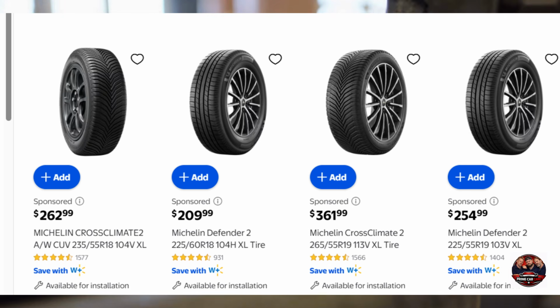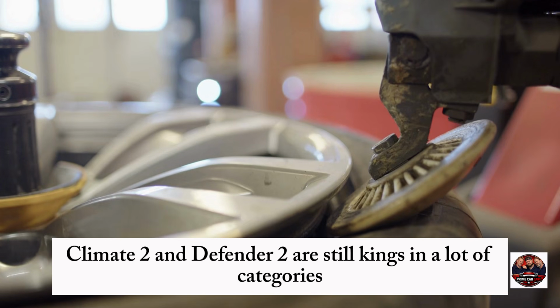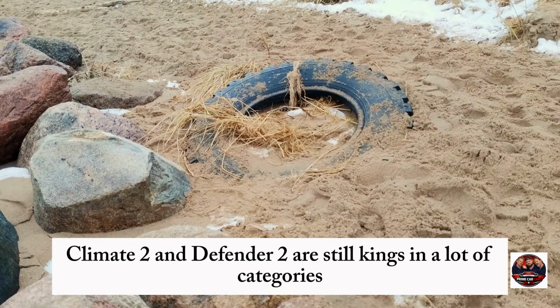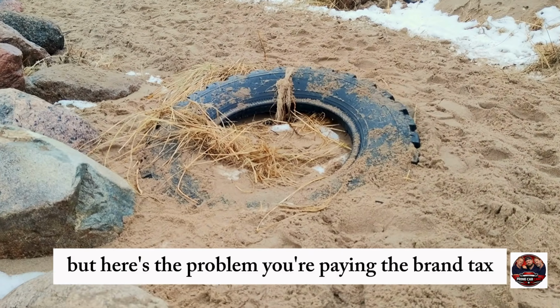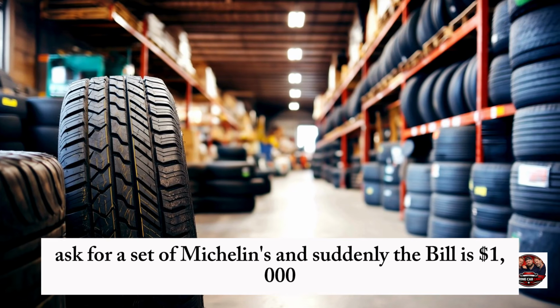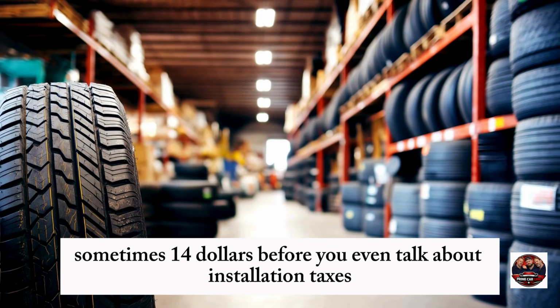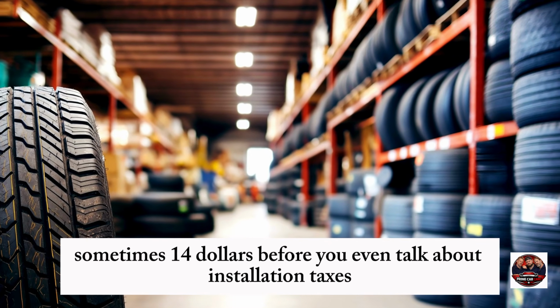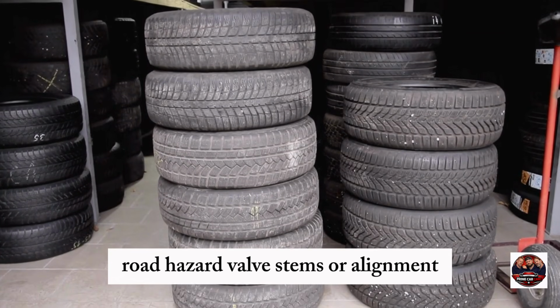Now, don't twist my words. Michelin makes great tires. The Michelin CrossClimate 2 and Defender 2 are still kings in a lot of categories. But here's the problem. You're paying the brand tax. You walk into a tire shop, ask for a set of Michelins, and suddenly the bill is $1,000, $1,200, sometimes $1,400 before you even talk about installation, taxes, road hazard, valve stems, or alignment.